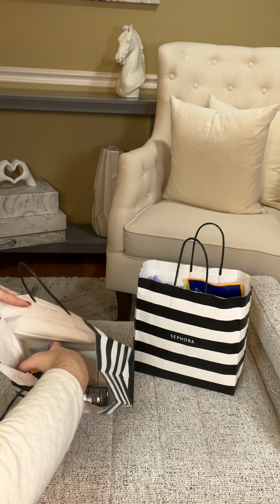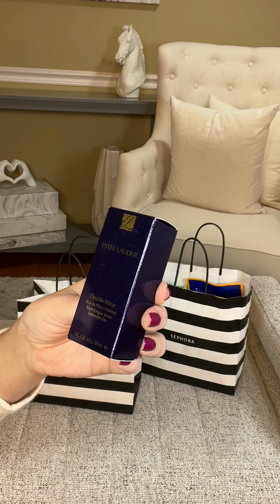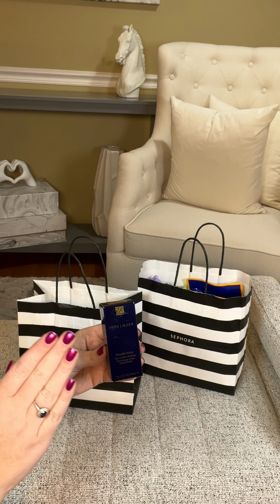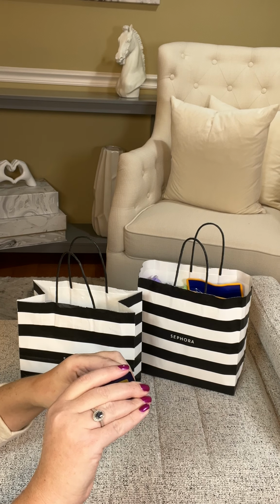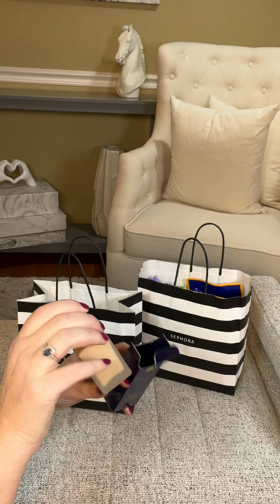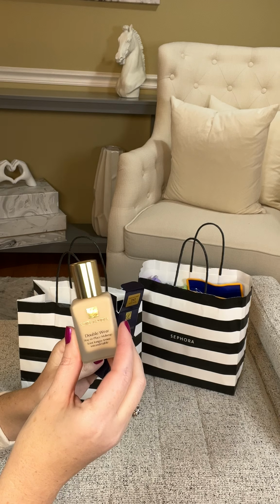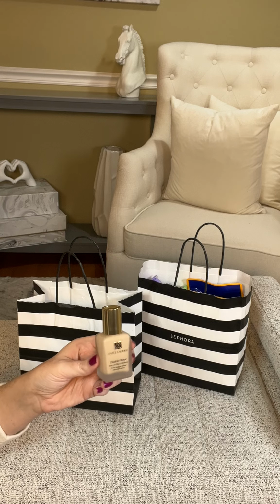So next I got myself a refill of my Estee Lauder Double Wear. This is the only foundation I use. I have tried so many luxury foundations. I have gone through them all. I have tested them all, and I always come back to this one. This is tried and true for me. It's beautiful. It looks natural, but it has coverage, and it's a long wear for sure. And it's just my favorite.